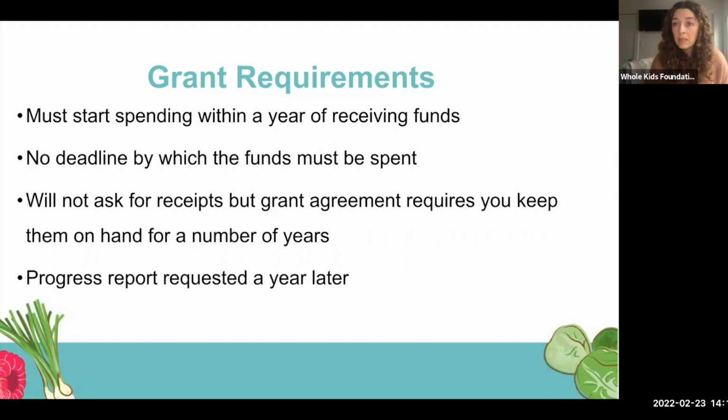And it is common that we see that the progress reports and what people share with us after the fact does deviate a little bit from what they originally outlined in their plan. And that's okay, so long as the funds are still going to support the same edible educational garden for which the grant was applied, then it's all good. We don't ask that you share receipts for any of the expenses, but the grant agreement does require that you keep those receipts for your own records for a handful of years after receiving the grant.